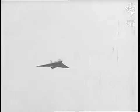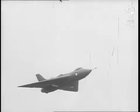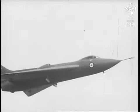There are no flaps, but the dive brakes in the middle of the wings produce drag roughly equal to twice that of the aircraft.